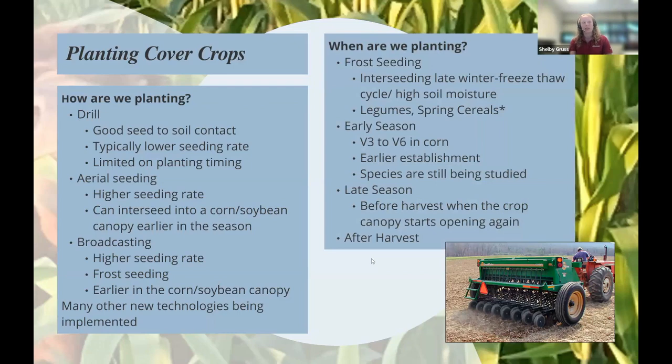When are we planting? A lot of times, like I just mentioned, when are we planting? What are we planting? We have different opportunities with frost seeding, maybe interseeding those legumes into a cereal grain stand to help fixate more nitrogen, maybe improve forage quality.